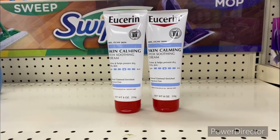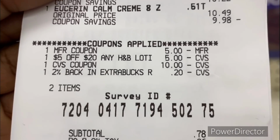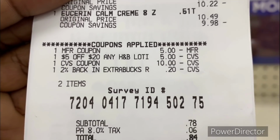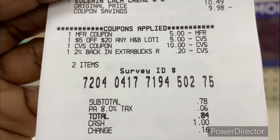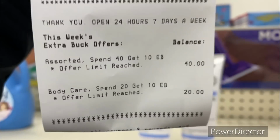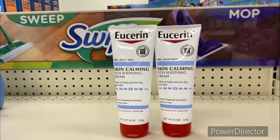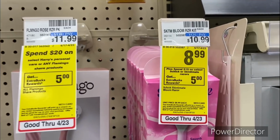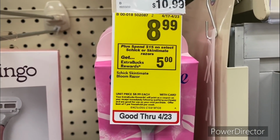Okay, I am back with the Eucerin deal. Here's my receipt, all the coupons that applied. I rolled that $10 extra buck in from the Spend 40 deal. Total came down to 84 cents. And I got back the $10 extra buck. And I'm rolling.